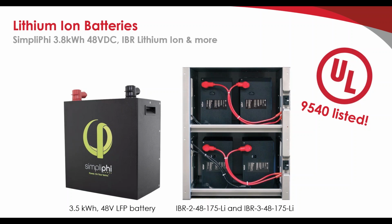We might see that happen, and we are working on expanding our UL 9540 listings with other batteries, in particular the PLR and the Blue Plus. So we'll have backup and cycling options. And yes, you heard that right. Those are not lithium ion, but they will be 9540 listed shortly here. So that is moving forward.